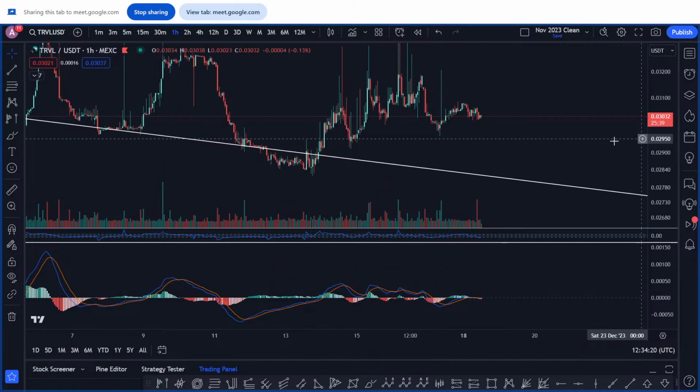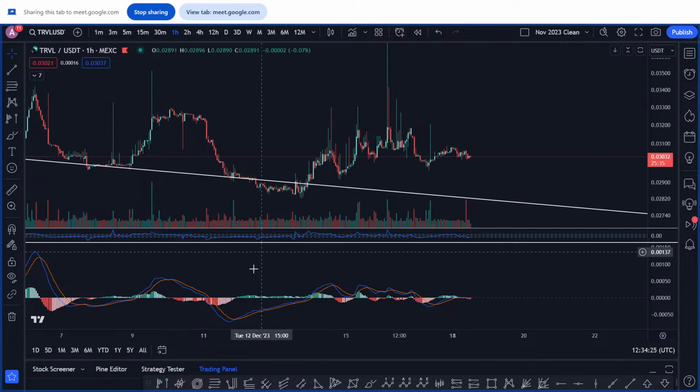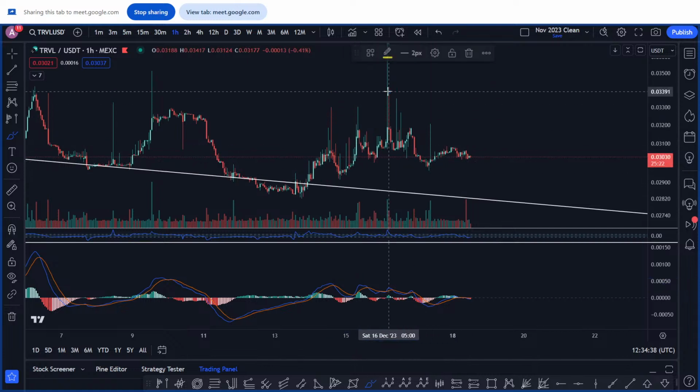You get the same on the highs too, which give you bearish divergences. I'll show you. So you see here, the price goes up, and here the price goes down. That means the price was being sold into, it's being absorbed, and as a result the price went down.